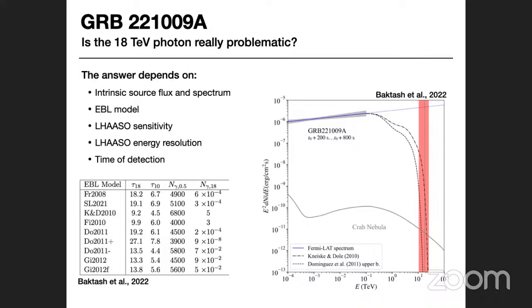Okay, so this is a study where they simply extrapolated the LHAASO spectrum to the TeV range, applied the uncertainty, considering all different EBL models, and then they used the LHAASO sensitivity to estimate the number of expected photons above 500 GeV. And we should get something around 5,000, that is the number given by LHAASO, and above 18 TeV. And you see that predictions are very different depending on the EBL model that we choose. So this means that once we have the data, we can maybe put some constraint on EBL models. Of course, we don't know if the 18 TeV is related to this last component. So this is just a rough estimate of what could have been the intrinsic flux.